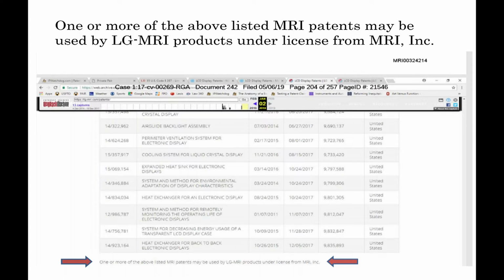At the bottom of that listing was a statement that one or more of the above listed MRI patents may be used by LG MRI products under license from MRI Inc. So there was no direct association between a product and a patent, and nothing specific in terms of what patents specifically cover what particular products.